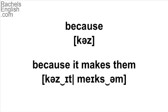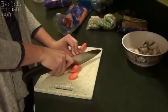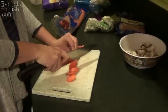And, as usual, when you reduce something, you link it to the words that come around it. Cause it. Cause it makes 'em. The Z sound links to the next word, it. Listen to the phrases again. I like to cut them on the diagonal, because again, it makes them bigger, easier to grab with a chopstick.